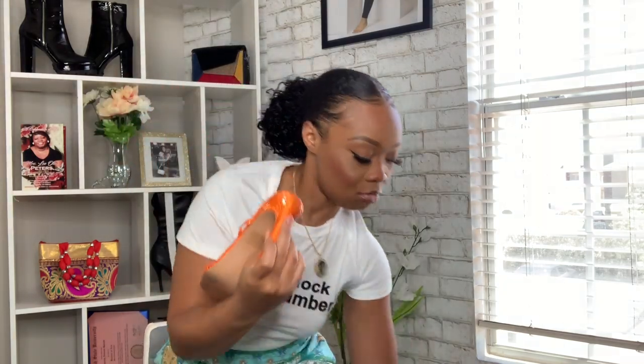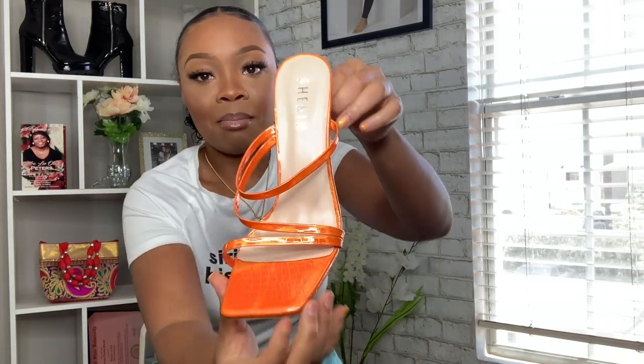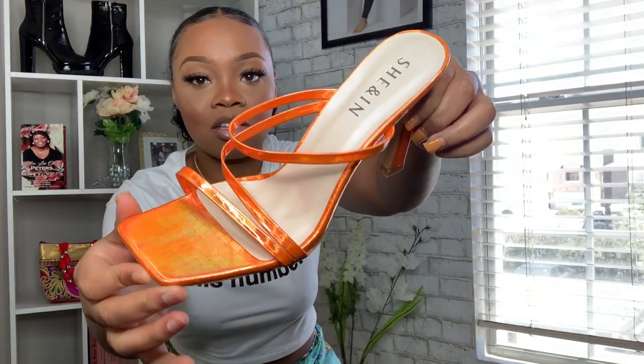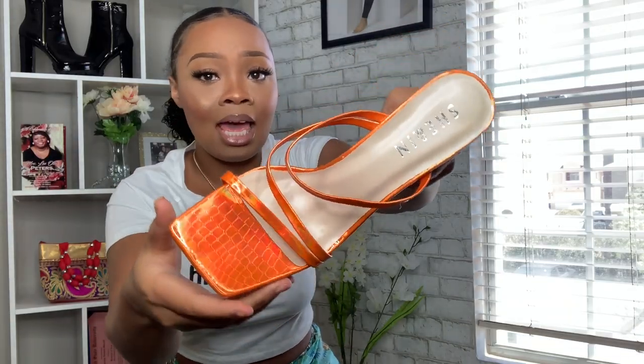So I got these, it's like this little metallic theme going on, and it's orange, and I want to add more pop of colors to my heel collection. And I'm gonna bring this closer so y'all can see. It looks so cute in the dark because that reflection, baby, is everything.